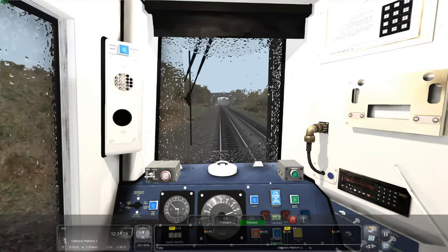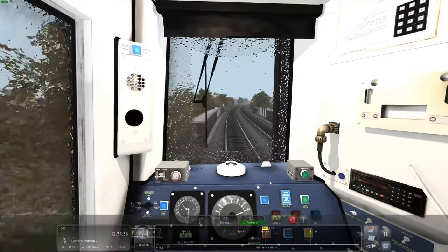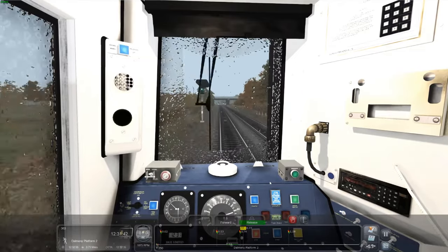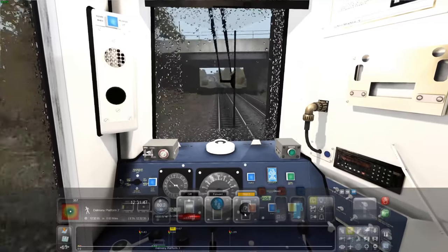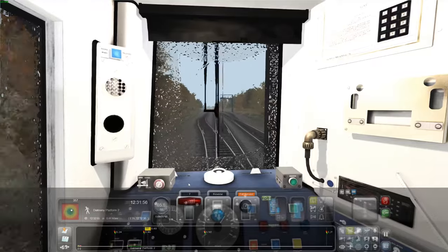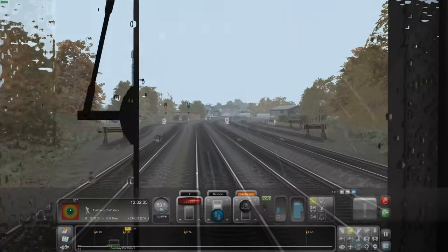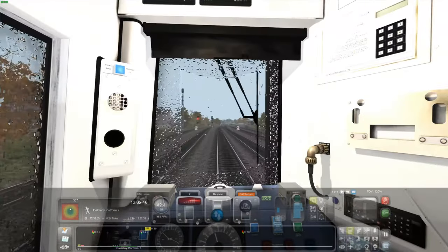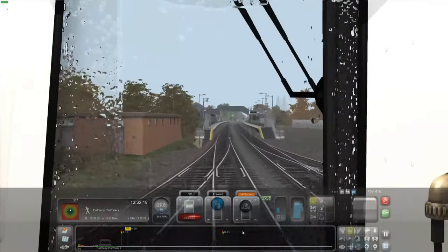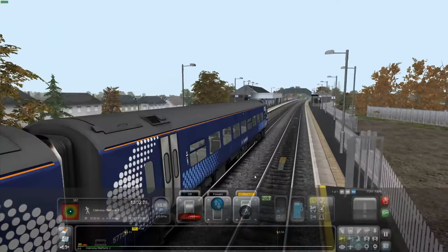Okay, we're coming up to Dolmeni. I think I've overcooked it again. I think we'll be okay. No, I don't. Okay. The brakes aren't really that good in this. But we're on time. So, yeah, pretty good.